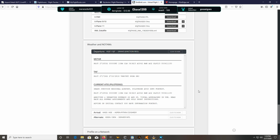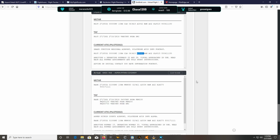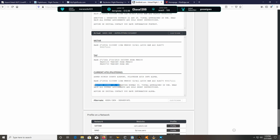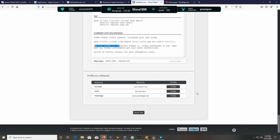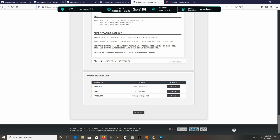Come down here. Departure altimeter 3042. And we're using probably 29 from an intersection, we'll see. Aspen's probably landing 15, like they do. Aspen's one way in, one way out, typically. You can circle, but it's not fun. All right, so we're going to fly IFR. Got that filed.